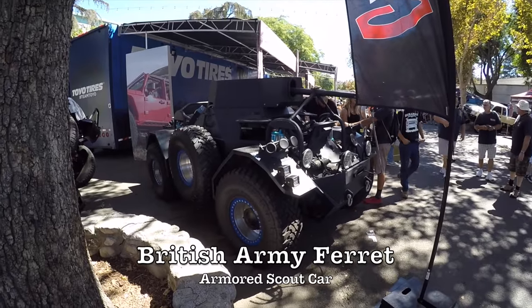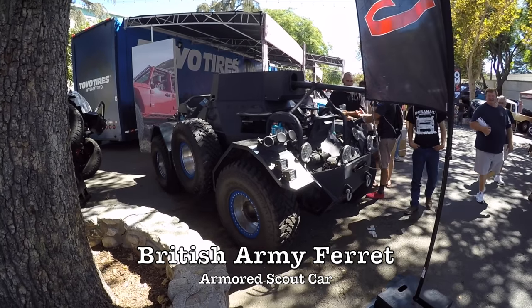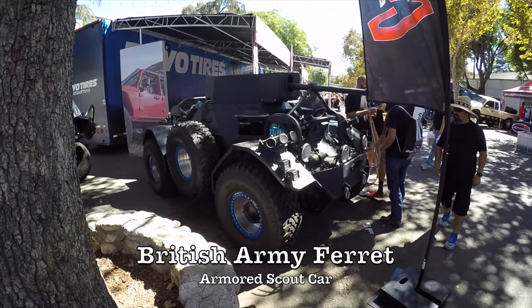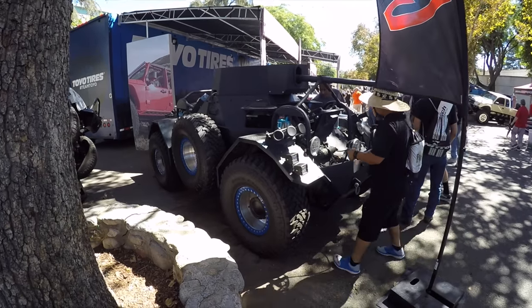Holy crap, check this out. I'm at the Offroad Expo in Pomona, California. This is the Toyo Tires British Ferret. It's an armored vehicle. That is badass.